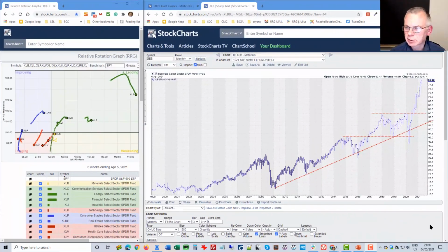And what about sectors? How do these monthly charts for sectors look? Left side, the weekly RRG, right side, the monthly bar chart with some of my annotations. As you can see, I like my charts to be clean, not a lot of clutter, especially for monthly charts. I'm not a particular fan of putting a lot of indicators on it. I just like to look at price and see what that tells me.